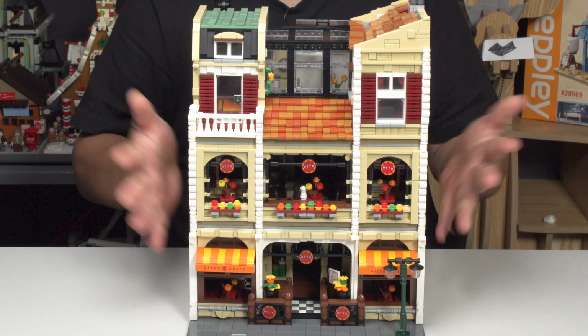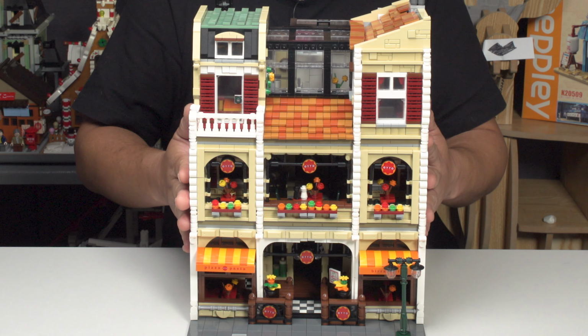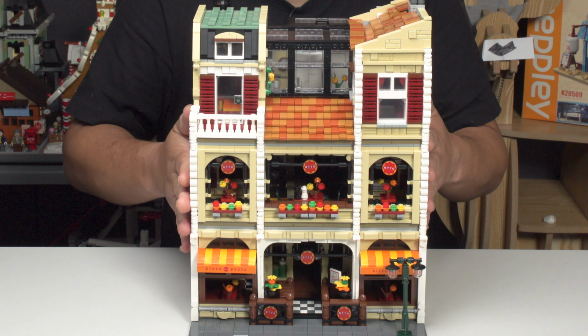Time to take the sucker off. So I'm going to take off the second floor. I'm going to look at the first floor. How easy is it?